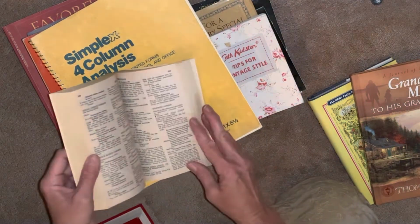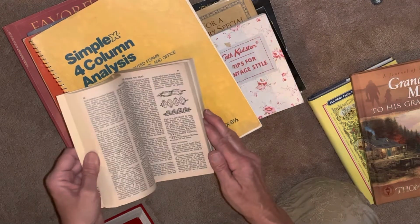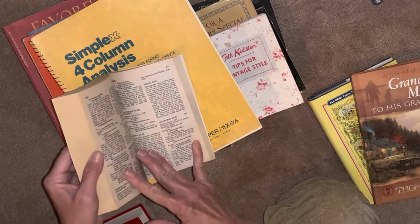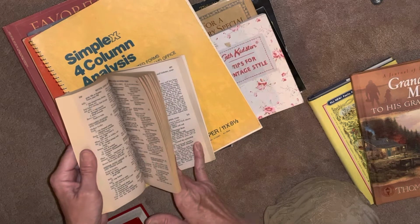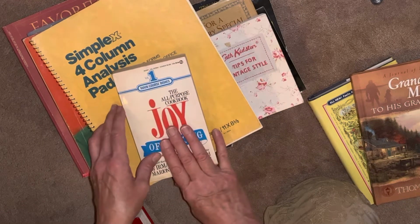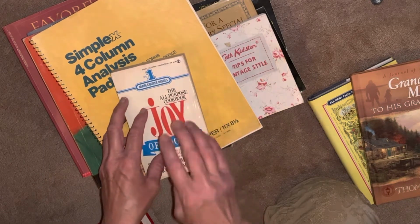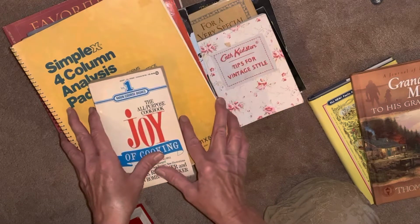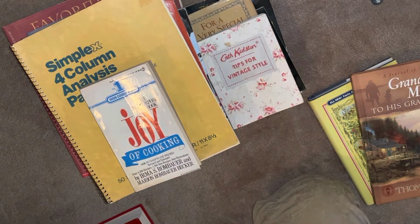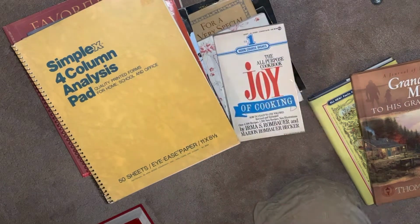I got one cookbook. I've been toying with the idea of doing cooking related and farmhouse type journals, because I have a lot of vintage handwritten recipes, and I've been thinking about using those. I thought they would be cool, adding that to it.